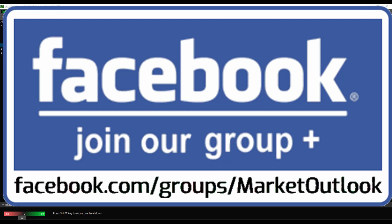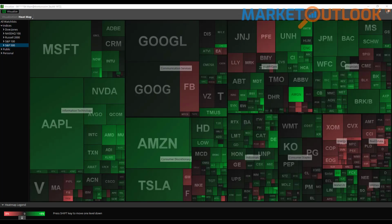All right, let's go ahead and jump into today's trade activity. It's a pretty bullish day for the market. We did close near the highs of the session, and as we take a look at our S&P 500 heat map, you can see it is mostly green today, which we are thankful for.